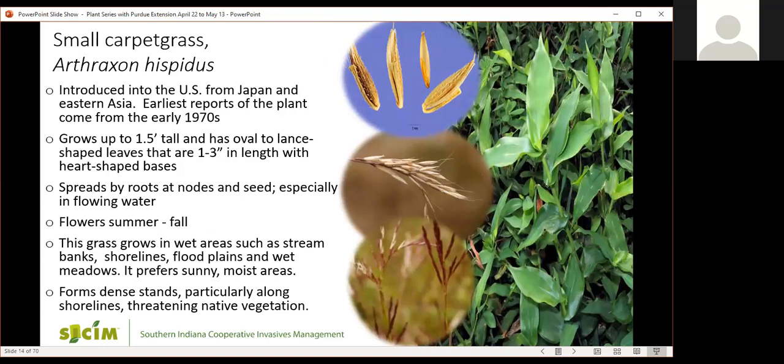It was introduced in the US from Japan and Asia, and earliest reports really come from the 1970s. So relatively new species that we've been documenting and working to manage. It does grow up to 1.5 feet tall, has those lance-shaped leaves that you can see in the picture that are 1 to 3 inches in length, sort of a heart shape at the base. It does spread by the roots at nodes. So along the ground it will spread.